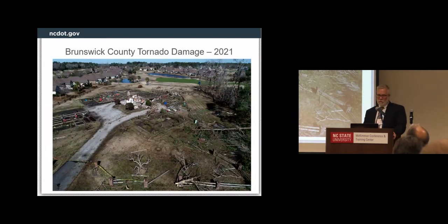This is some footage from the tornado damage in New Brunswick County early in 2021. We actually have some live video of this that we shot, but there again, it's too big to put in the presentation. If you come out to our booth, we'll show you the video that we shot. You can see it's very high resolution. Quite a bit of damage in this area.